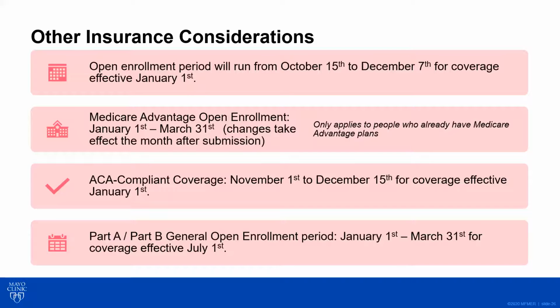The Marketplace open enrollment is November 1st through December 15th, also effective on January 1st. If they have employer coverage and they lose their coverage, they would have an open enrollment period for their marketplace plans, if they want to enroll in a marketplace plan after losing their primary coverage through an employer.